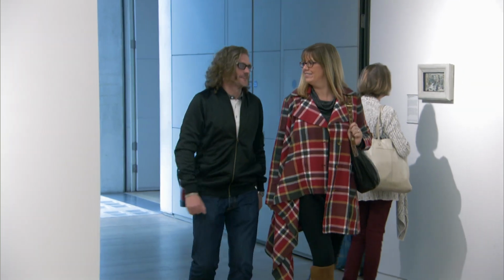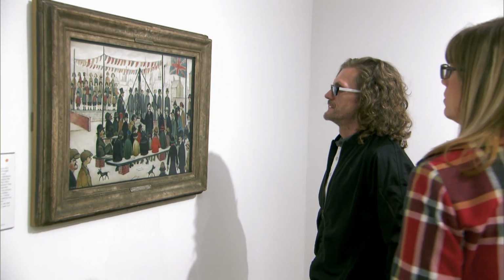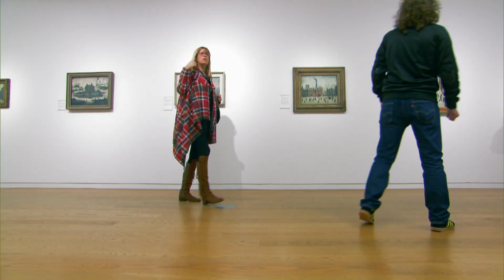So someone's planted a forgery in our finest gallery. For Jay and his wife Laura, the gallery's collection of Lowrys is a favourite haunt. I think it would be extremely difficult to forge a Lowry painting. They look quite simple, but on closer inspection, they're not.